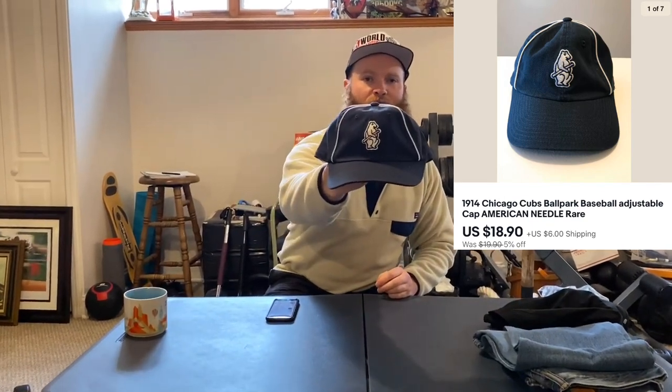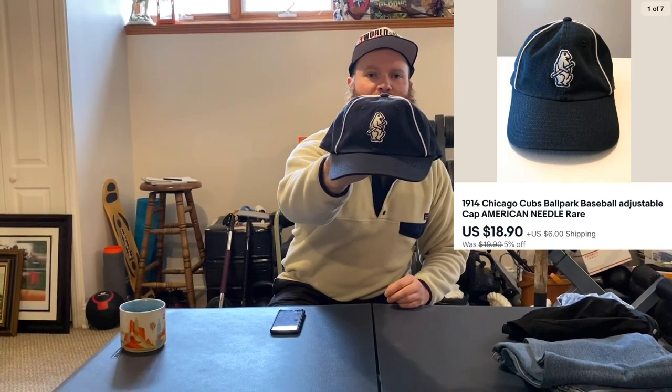Next item is a Chicago 1914 logo Cubs ballpark adjustable hat by American Needle. Pretty cool design. Vintage Cubbies, 2016 World Champions, a great team. So sold for $18.90 plus buyer paid $6 shipping, and cost to us was about $9.99. So a little bit of a profit on this one, but I love selling hats. If I can make $5 on a hat, I'll even buy that.